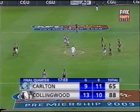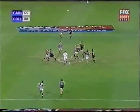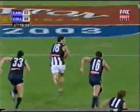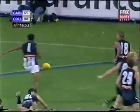So the Magpies now out to a 23-point lead. Tarrant's had 5 marks inside 50, 16-6 Collingwood inside the attacking 50. Ball up again. Play on, fair enough too. As it comes out to Licuria. Licuria on the left boot. Kicks long up to the pocket. Tarrant again. Out he comes. He couldn't quite hold the mark.